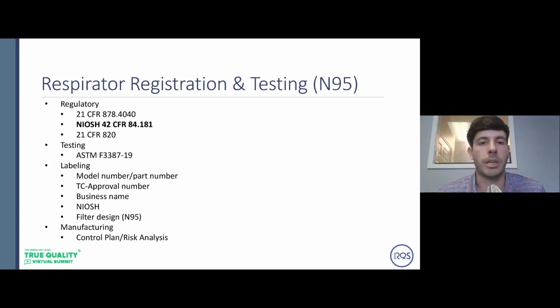So respirator registration and testing. Obviously the big demand is for these N95 respirator masks. As far as I know, talking to nurses and doctors, there's still a big shortage on these masks. These are designed to be disposable, and we still have talked to people that are using them for weeks and having to put a little surgical mask over their respirator mask, which is not ideal. So we are working with suppliers internationally as well as manufacturers in the US on making these masks.